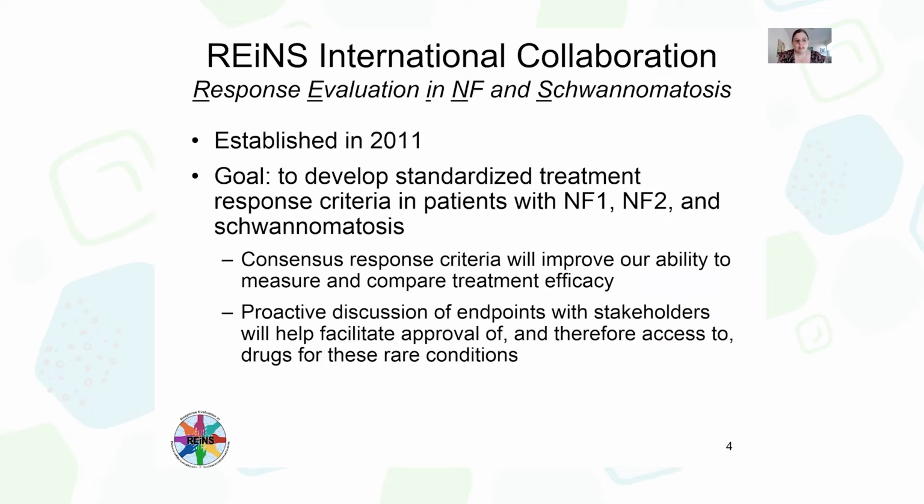And the goal is really to develop standardized treatment response criteria for a variety of indications in NF1, NF2, and schwannomatosis. And by response criteria, I mean, what are the outcome measures we'll use in our clinical trial that will tell us whether this drug is actually having a beneficial effect or not? And what's the level that treatment has to reach to know that it's really benefiting patients and is worth perhaps any side effects or risks that come with that treatment?